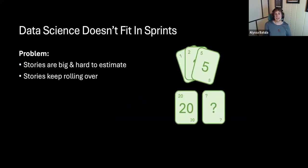And so the first one I have is that data science doesn't fit in sprints. The stories are big, they're hard to estimate, and even if you get them estimated, they just keep rolling over. So it doesn't really fit well in that idea of knowing how much effort something's going to take.